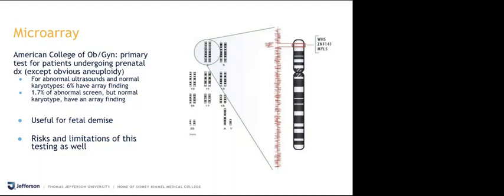So this microarray is able to pick up on these smaller deletions and duplications that a karyotype would not be able to, and that's why this is being recommended as the primary test. This is also particularly helpful in cases of miscarriage because a microarray can be done on products of conception. A karyotype can be done as well, however, it only returns a result about half of the time because a karyotype requires living and dividing cells in order to create that picture that we're used to.